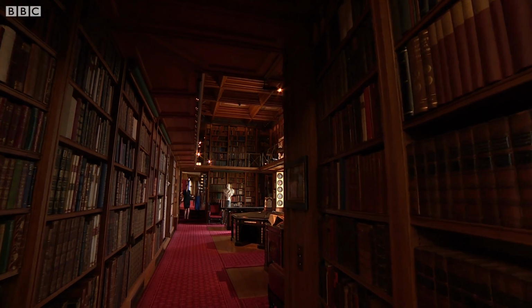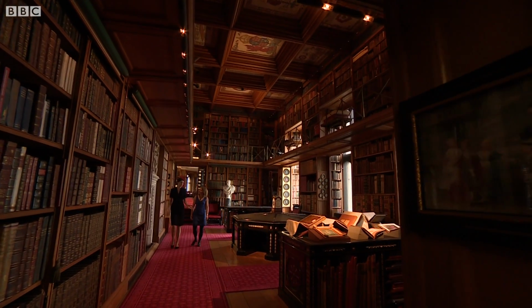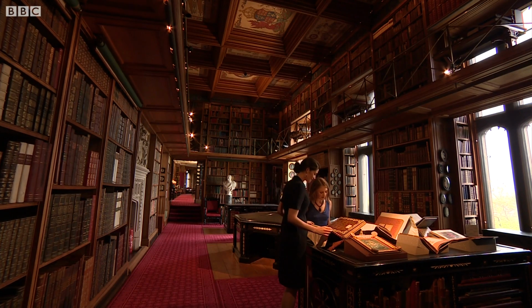Wendy, welcome to the Royal Library here in Windsor Castle. Oh, it's just dreamy. This is where most of the South Asian manuscripts and albums of paintings are kept. Rare access to this part of a royal residence and the treasures it contains.